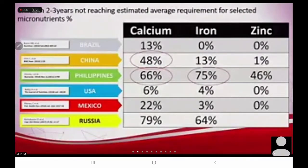So not only do we need to consider the nutrients that are essential for growth, we also need to take interest in those nutrients which we know in our populations are currently low. This is data predominantly from the FITS study. And what we see here is the prevalence of low intakes of calcium, iron, and zinc across different international populations. And this, of course, should draw us within these populations to pay close attention to those nutrients.